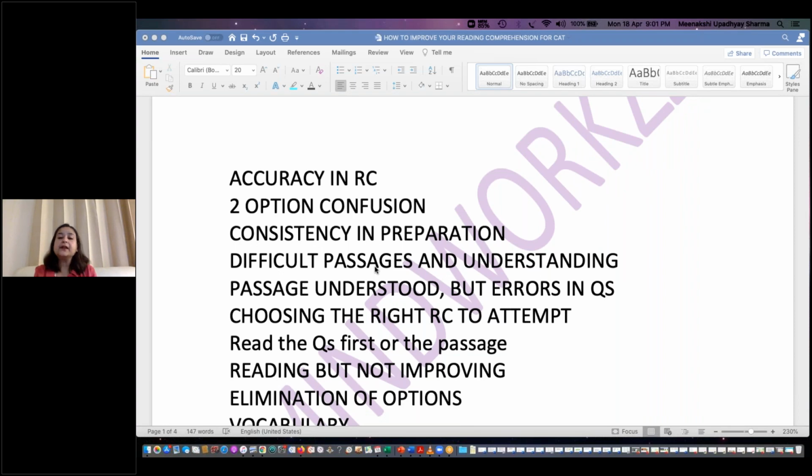Now, difficult passages and understanding. So difficult passages and understanding them is something that you have to become comfortable with the topics, and for that there are different kind of topics from which the passages come, like psychology, like economics, like philosophy, like science, history, literature, art and culture, biographies. These are some common topics from where the passages come in the CAT and the other exams.